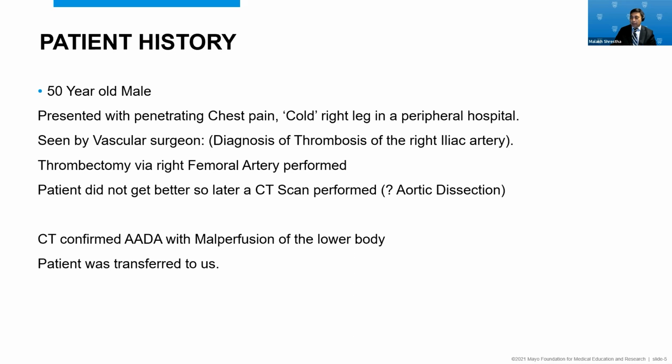They did a CT scan. They found out it was an acute dissection, and then immediately called us and sent him. Luckily, Germany is geographically very small, so the patient had this pain in the morning, and by late afternoon he was already at our hospital. And the CT scan confirmed that it was an acute type A, DeBakey type 1 dissection with marked malperfusion of the lower part of the body.